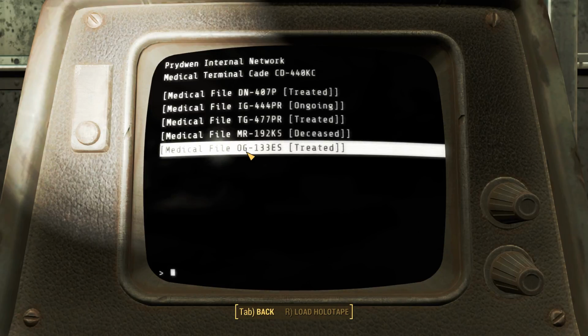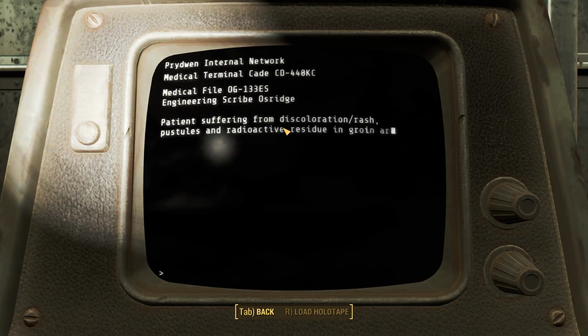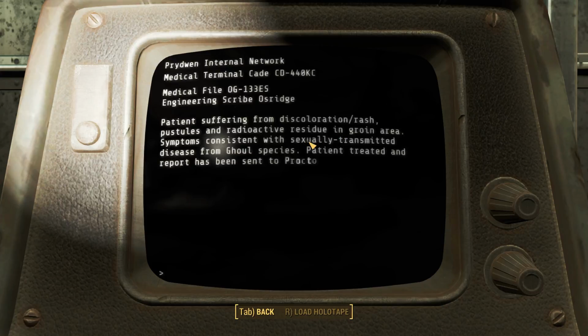And then medical file OG133ES, treated. Engineering Scribe Osridge. Patient suffered from discoloration rash, pustules, and radioactive residue in groin area. Ooh, that doesn't sound very fun. Symptoms consistent with sexually transmitted disease from ghoul species. Patient treated and report has been sent to Proctor Ingram as per regulations.